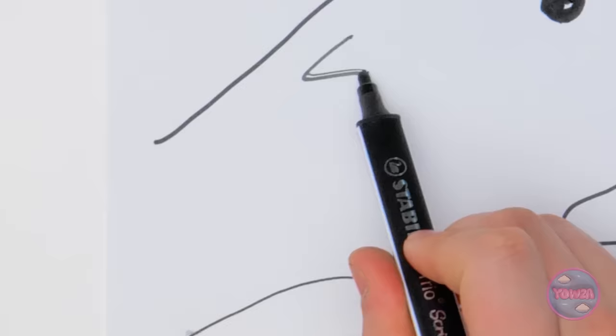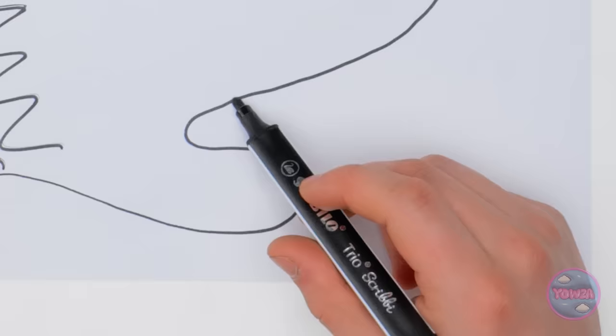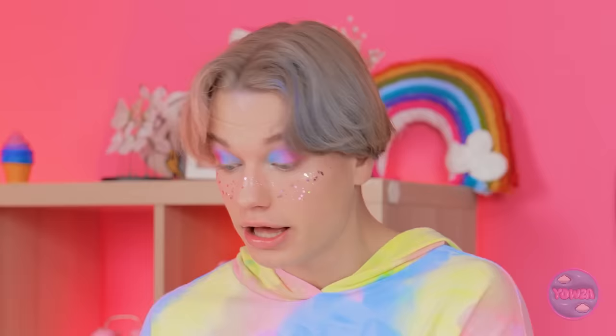I'll leave a small white dot. That'll be the light reflection. Then it's time for the fur. And it'll need a collar. We don't want it getting lost.